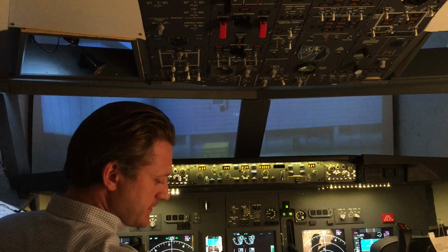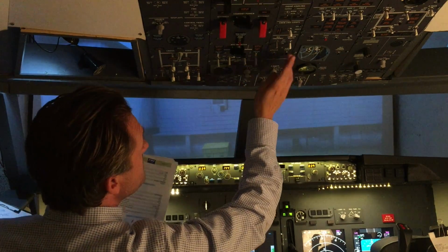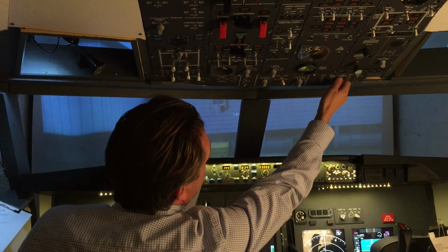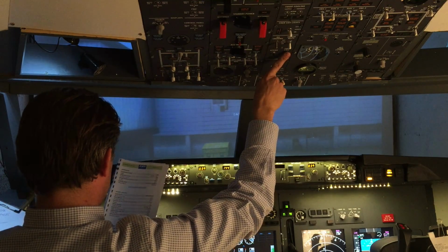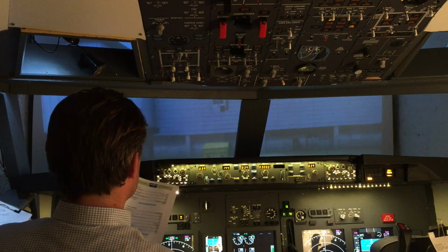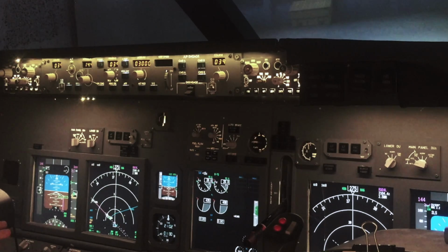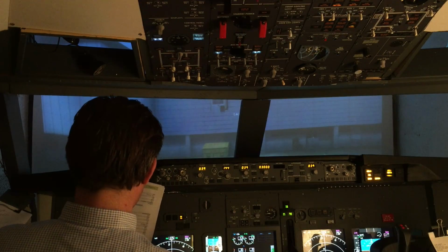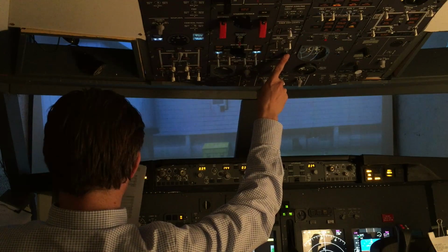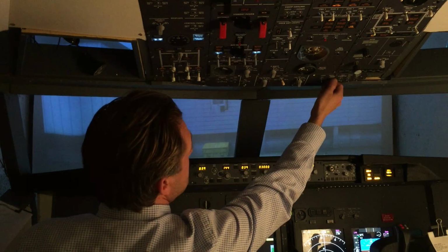Parking brakes on. Taxi lights off. Electrical source, APU ground. Anti-collision lights off, and call for some power. Engine starter switches cut off. Everything just freezes for a few seconds because we're going to change electrical sources. Cross check and report. See if we can get some power again. Engine bleed is off. Anti-collision lights off again.